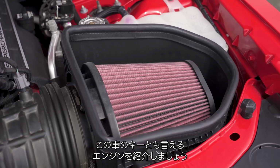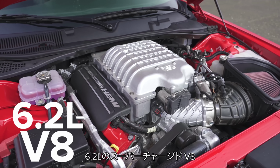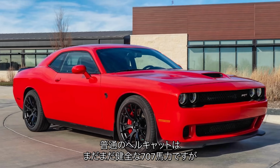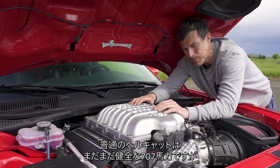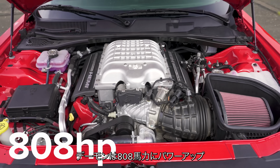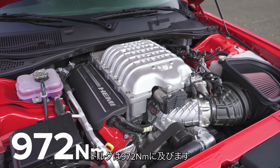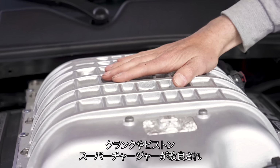Now let's talk about the engine, because really this is the car's key feature. It's a 6.2 litre supercharged V8. Now in the normal Dodge Challenger Hellcat, it puts out a rather healthy 707 horsepower, but in this Demon it's increased to 808 horsepower and 972 newton meters of torque. They've done a lot of work to this engine, new pistons, new crankshaft, bigger supercharger on it.